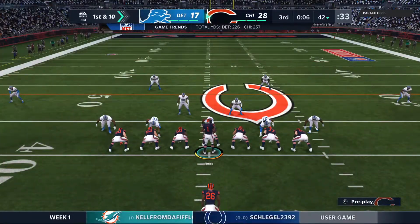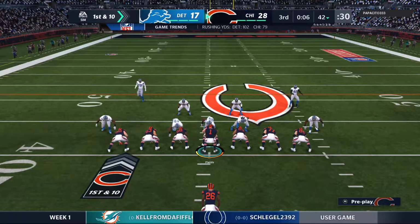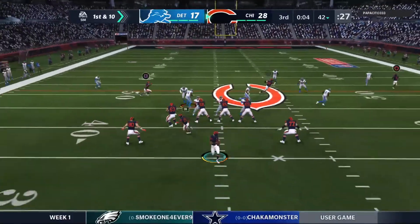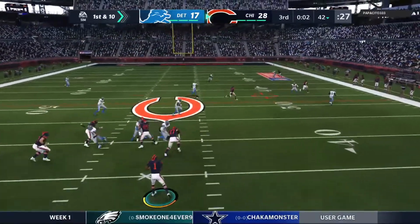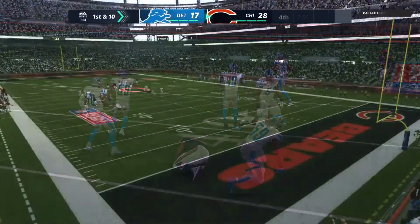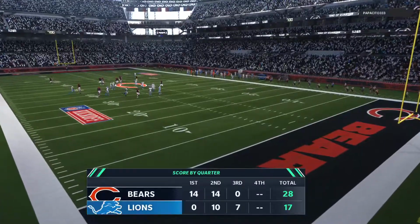The Bears offense ready to go for their next drive. Their lead down to 2 scores after the touchdown a moment ago as they start with a 1st and 10. The throw right side is complete here on the first play of the drive. And they'll work it across midfield inside the 45.